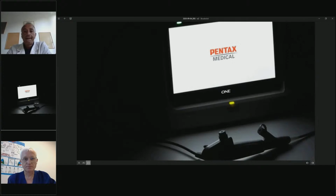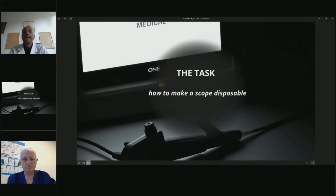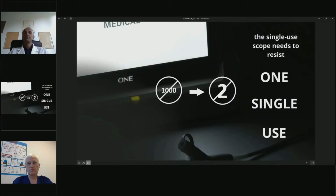So what is actually the task for us as a manufacturer? This is clearly about how we can make an endoscope disposable. Coming from a very valuable product that many of our customers have been using for years, it's our task to design the endoscope in such a way that it does not have to be reused 1,000 times, and instead is used just one single time. Quality components are at the same time a challenge for us, which means we have to reduce the actual use times of those components to just one time use, but at the same time it's a chance for us. We do not have to build it to resist chemicals, to resist multi-stress. So for us as developers, it's a whole new perspective.